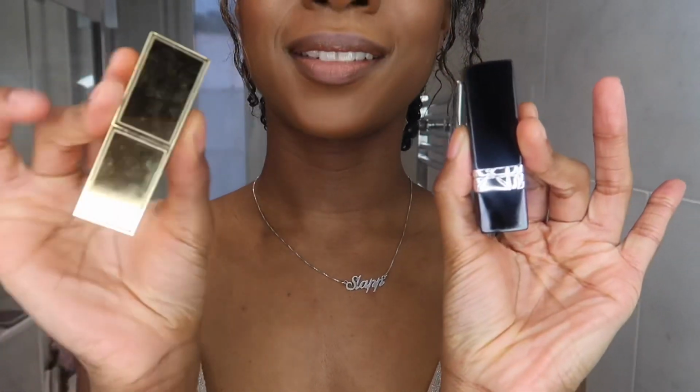It's a bit more subtle than the Tom Ford one, which is very blinging. This is the Tom Ford one. As you can tell, it's very lavish, it's very over the top. It's like a bar of gold and I love it. But sometimes, you know, if you want to be a bit more low-key, this is a really nice option. It's still chic, still grown up, but not as ostentatious as this one is.